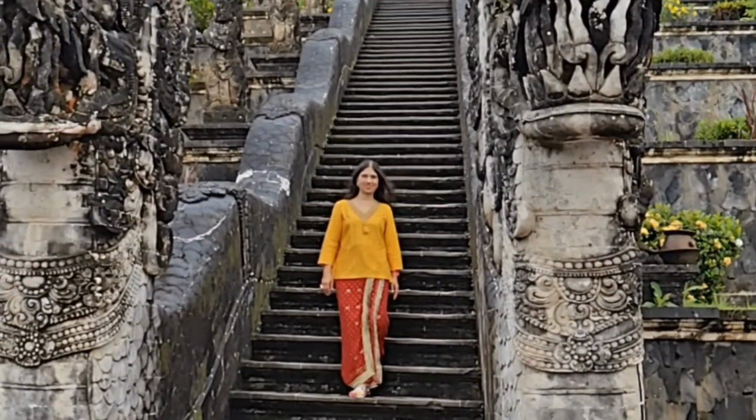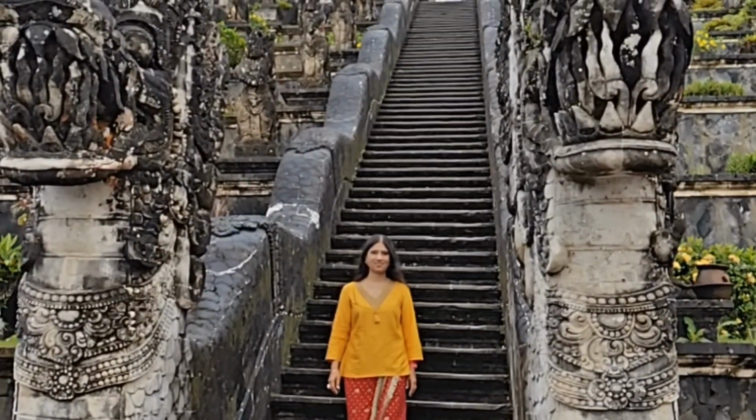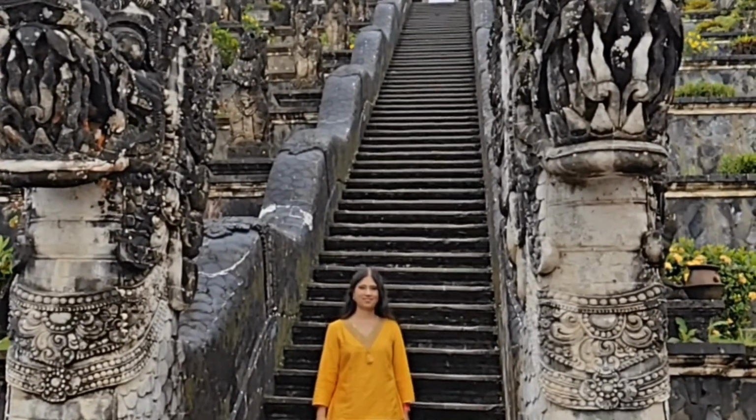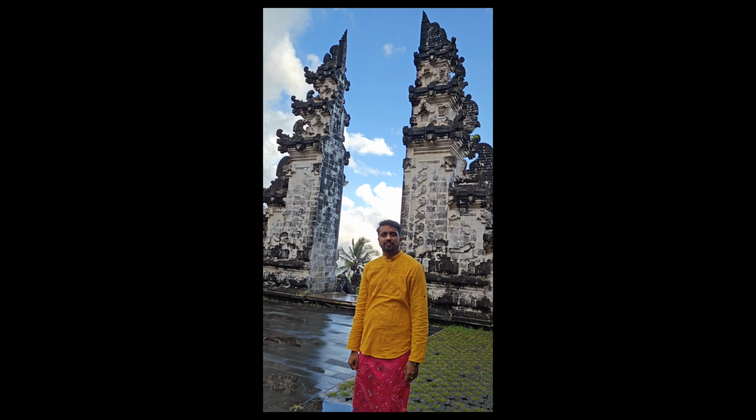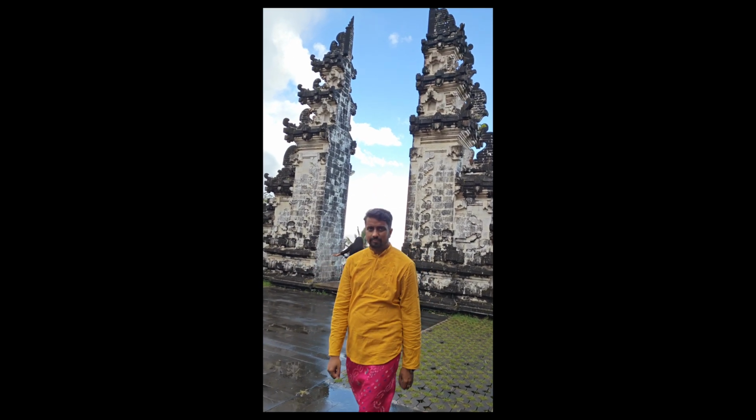This Pura Lempuyang is still an active temple complex, and sarongs must be worn by both men as well as women, and it is compulsory. Note that your shoulders must also be covered when you are inside the temple complex.